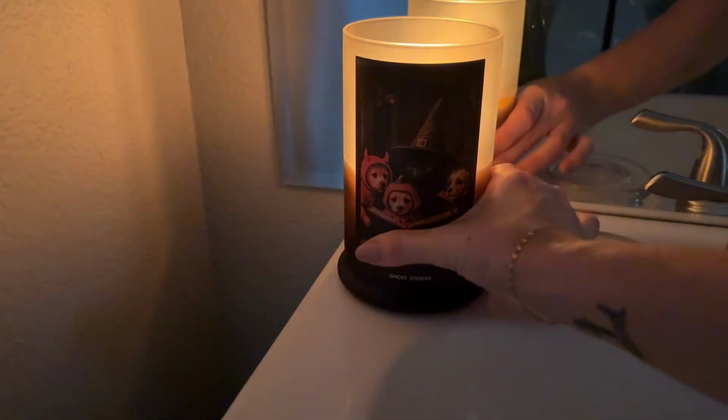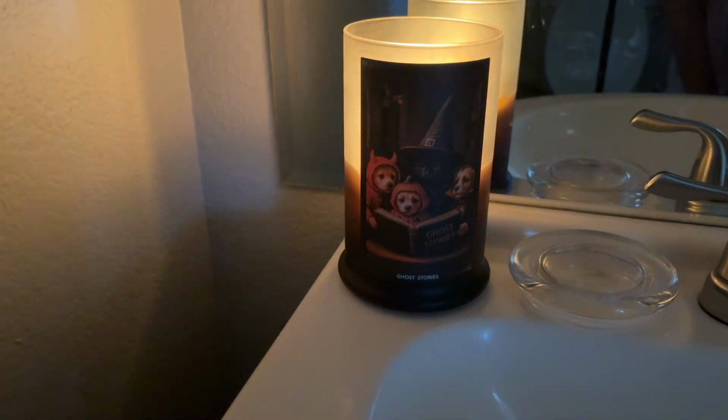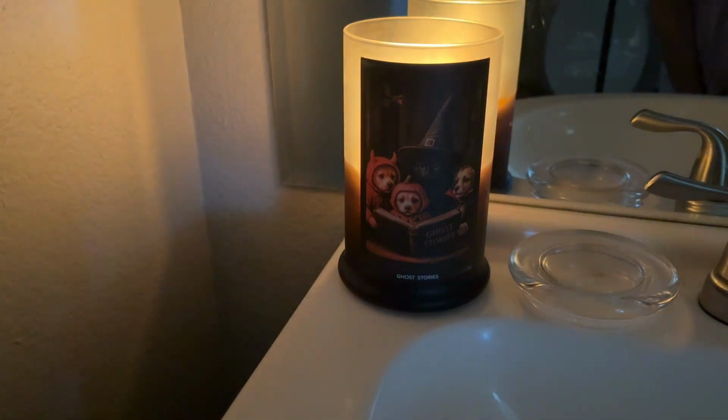It's just very light. And so when I am burning it in here though, you can definitely smell it. So that's why I'm gonna keep it in here. And I actually am really enjoying it in here. So this is where I am going to be burning Ghost Stories, and I've got about half of it left. Yeah, and it's a nice fragrance. I really love the label.